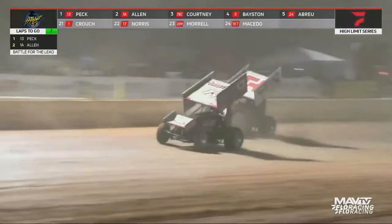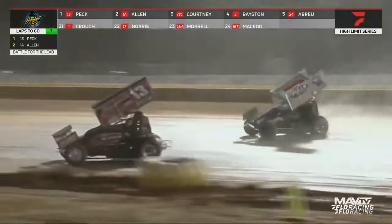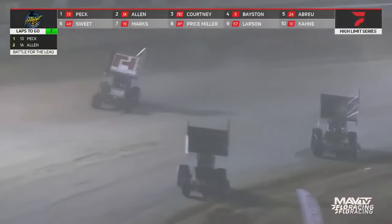Good stuff at the front of Golden Isle Speedway. Another lap car up the road. It's Brenham Crouch. Nose to tail down the backstretch for the race lead. Off of turn number four, Jacob Allen on the top. Can't quite get by the 13 of Justin Peck. Next time by, five laps to go for Peck. And Allen's got to run down the back straightaway.